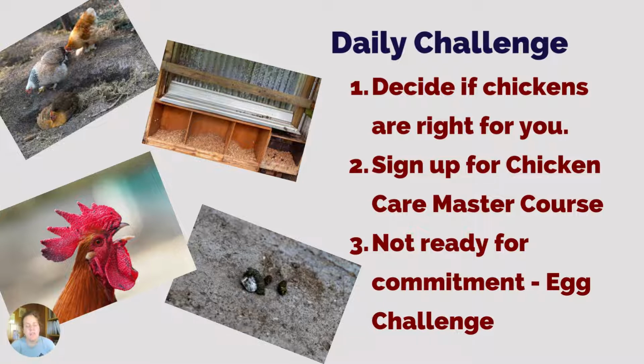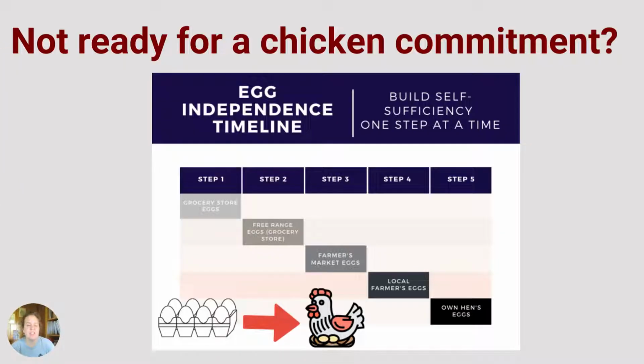Now, if you're not ready for the commitment of owning your own chickens, I want to leave you with an egg challenge. So this egg challenge is called the Egg Independence Timeline. This will help you also build self-sufficiency one step at a time.